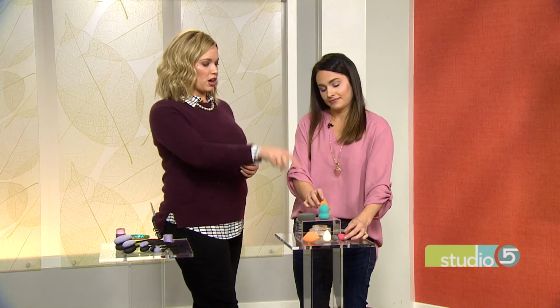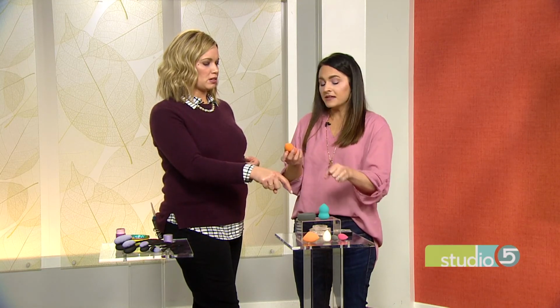And you're putting the product on the sponge in this case? Yep, you can put it directly on the sponge, or you can pump onto your hand and then scoop up and press on that way too. But make sure they're damp. Hello, you said new generation. You weren't kidding. Nope. I'm about to buy into this and try it the new way.